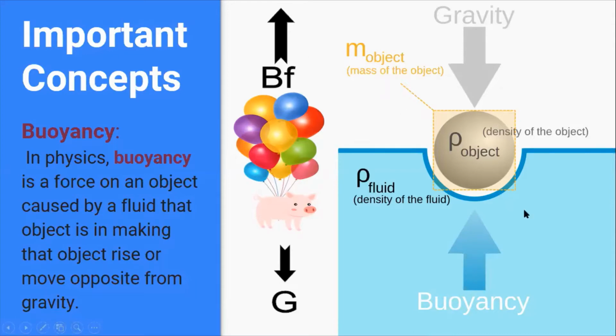So right here is actually a picture. This is going to be super helpful to help explain this a little bit better. We have this funny looking P for fluid and this funny looking P for object. These are actually the symbol for density. This is pronounced rho, R-H-O.